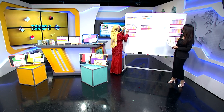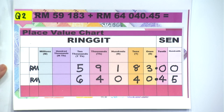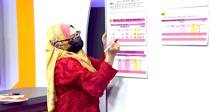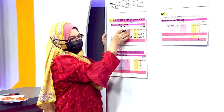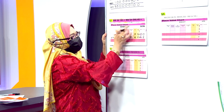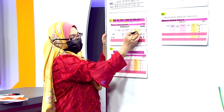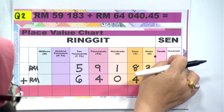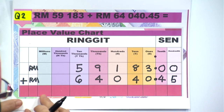Thank you, teacher. I noticed that you write the numbers from right to left. Is it important? Yes, very. Sen and ringgit, the place value of sen first, then ringgit. The place value of sen is hundredths.